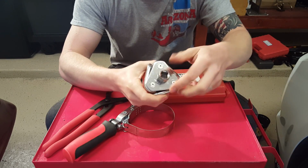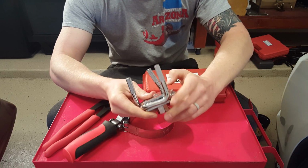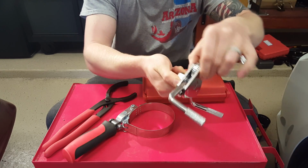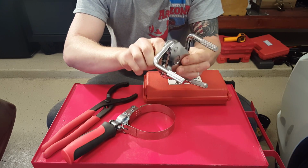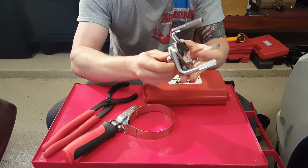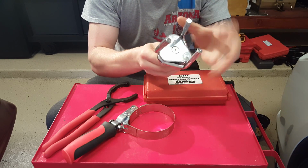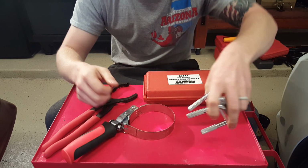Then this one is actually for getting into a little bit tighter spaces. You can use an extension on here and use your ratchet, and it opens up using some gears inside, and then you tighten it down on the oil filter, and you just keep going, and it'll remove the oil filter. So it's pretty nice. It opens up for some pretty big filters. It's also got knurling on the ends to really grip the filter.